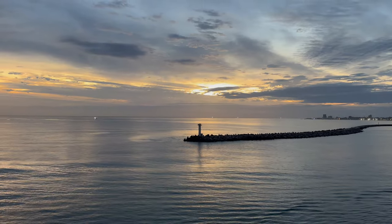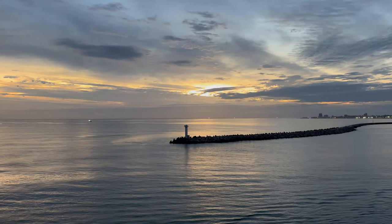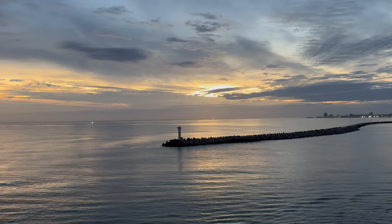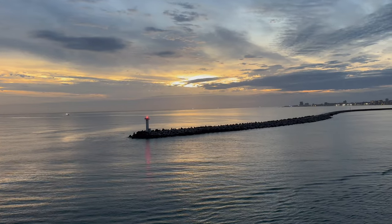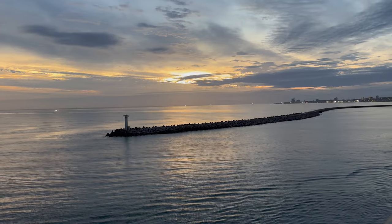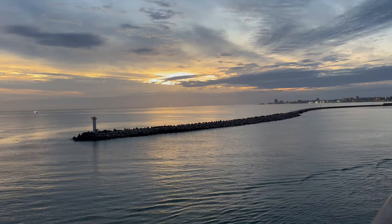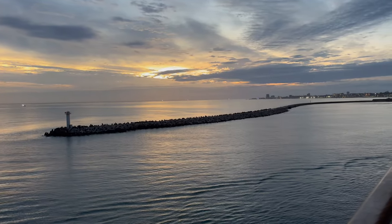Good morning. Wow, look at this sunrise. We're pulling into Port Elizabeth, and we are going to Addo Elephant Park today. Can't wait. Looks like it's gonna be a gorgeous day. Come along with us.